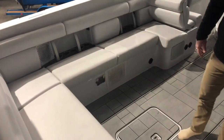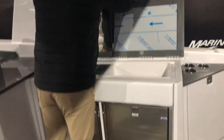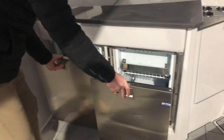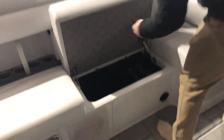As you walk in, nice big entryway into the boat. You do have an area here for a self-draining cooler, and this boat does have a grill on it. Got two refrigerators. A nice big area. Plenty of seating around for your friends and family, and storage underneath all the seats.